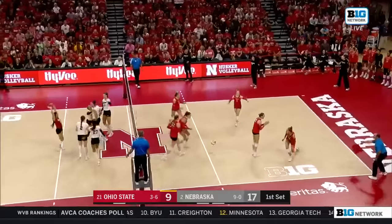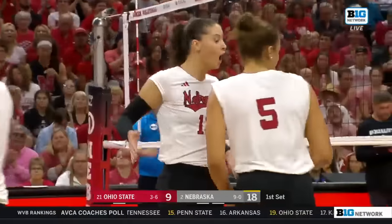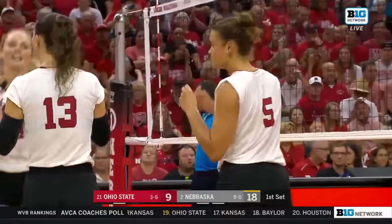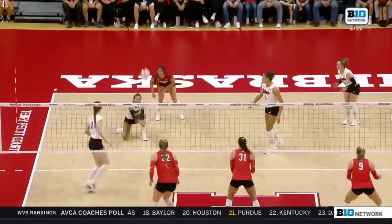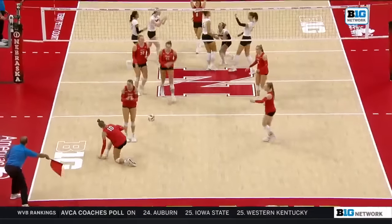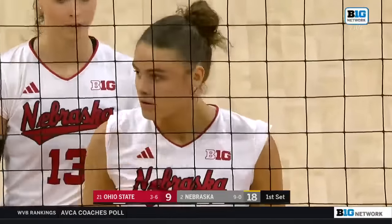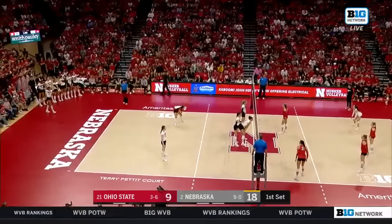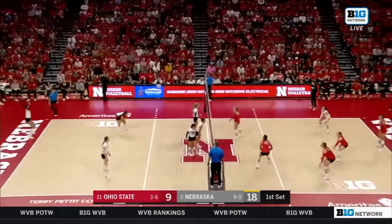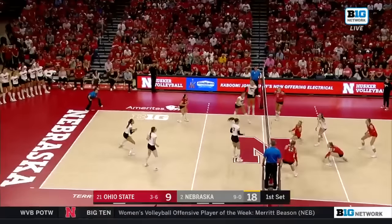Becca Alec in the middle. 2 kills for Alec. Easy side out for Nebraska. That ball, perfect pass. Bergen Riley's able to find Becca Alec, who is up and available. Harper Murray really controlling the back line. Nebraska as a team right now hitting 500. Not too shabby.